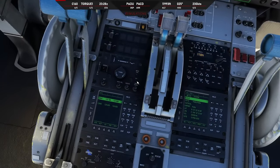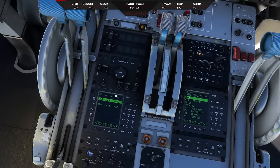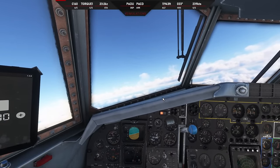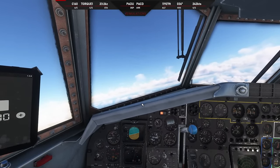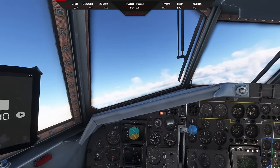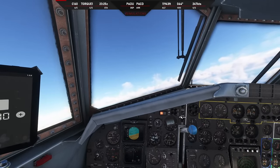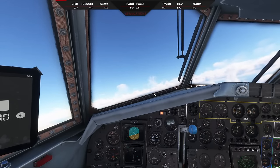Wait, yeah, you're right, I think. Right 110, vectors to join the flight, Air Chief, 0 Papa. I think maybe it's the wrong autopilot disconnect key, Canadian. I think you're right.